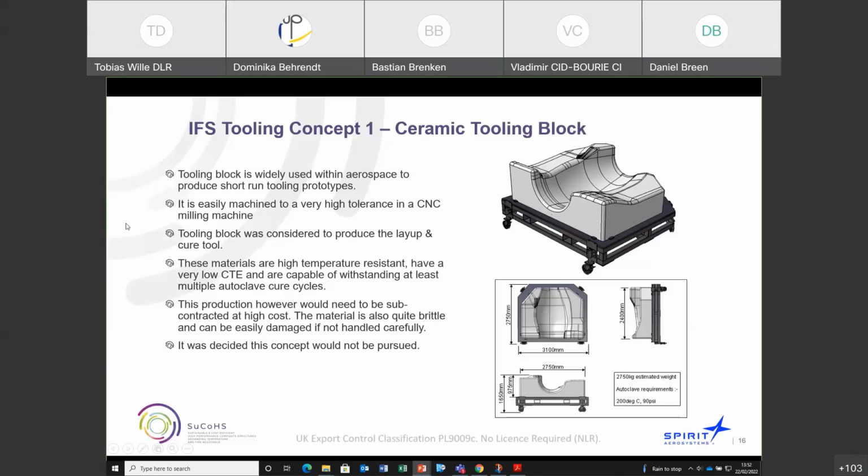Now the tooling block is very high temperature resistant, and it has a very low CTE, ideal for this. However, this material is extremely brittle. And we have found that out the hard way over the years. Most recently, a couple of years ago, I saw a tool that went through one autoclave cycle. It came out and went down a ramp when it came out of the oven, maybe a few millimeters high, and the tool cracked immediately. So, yes, this concept was decided not to go ahead.